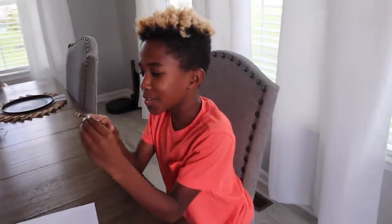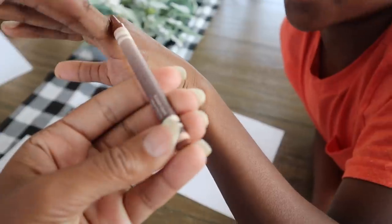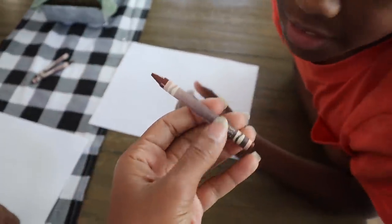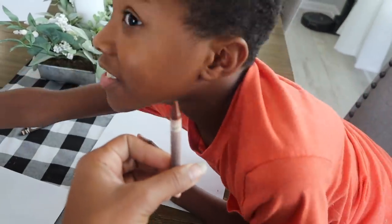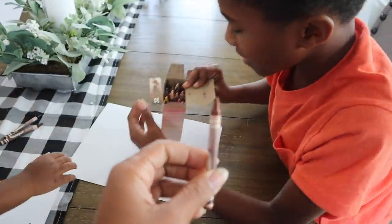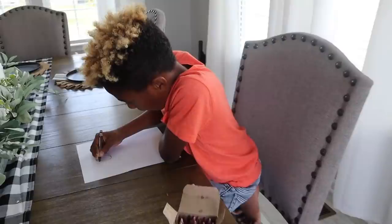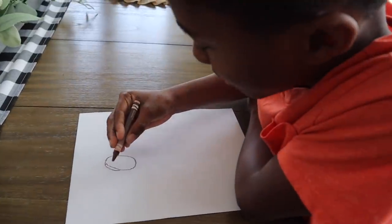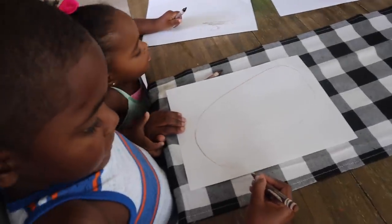All right, Jayden, what color do you have? Extra golden. This is called Brown Eyes. Oh, Brown Eyes? But that's just the name of it. You can use it for your face if that's what you want to use it for. You pick a different one? Yeah. Okay. Jayden, what color did you end up picking? Let me see. Brown hair. Brown hair. Okay. Good job, Carter.